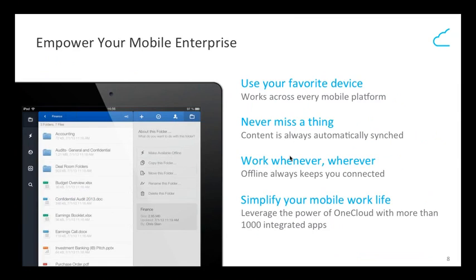Okay, content is automatically synced, so if somebody's working on their tablet, maybe they're a construction worker, they take a photo of a particular issue on the building site, upload it to their Box account, that's going to then automatically appear in their web application as well. If it's a shared folder, maybe one of the other contractors is also invited into that folder, they will also receive a notification to say that that piece of content has just been added into their folder. Okay, so everybody's kept synced with the same content in the same area. Work whenever, wherever. Well, you've obviously got access online.